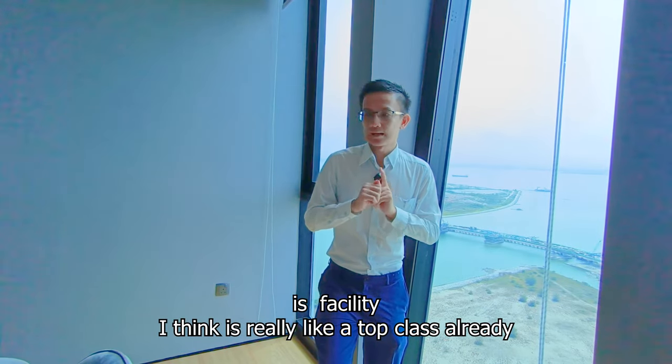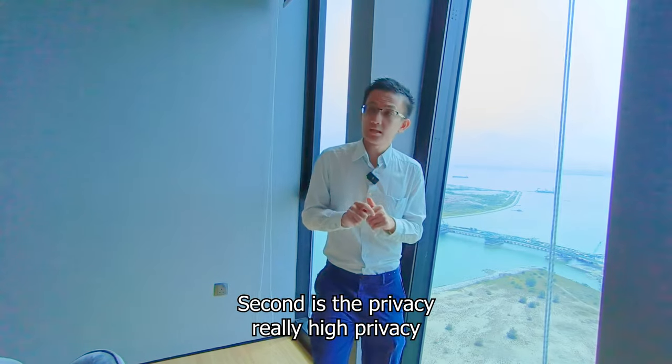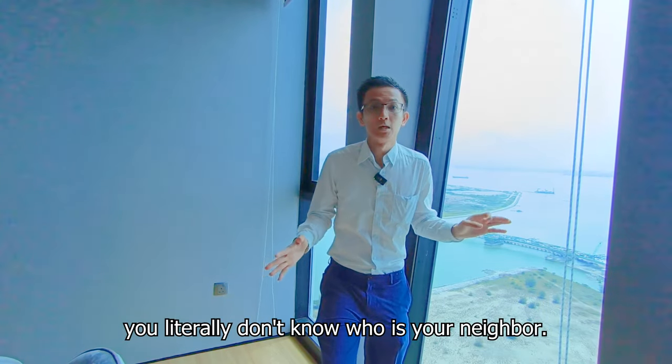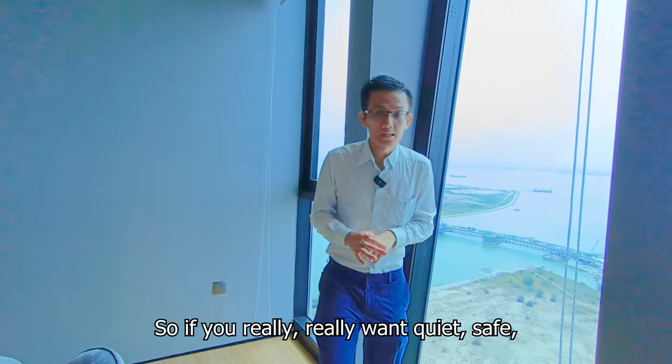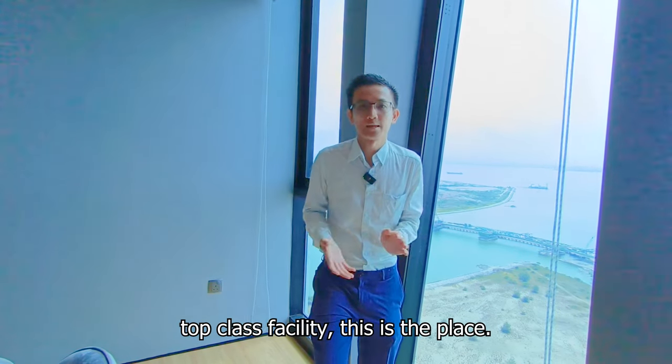I think it's really a top class already, up to date in Penang. Second is the privacy. Really high privacy. You literally don't know who your neighbor is. So if you really, really want quiet, safe, top class facility, this is the place.